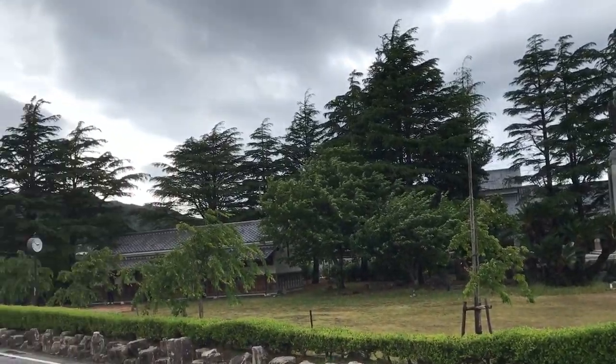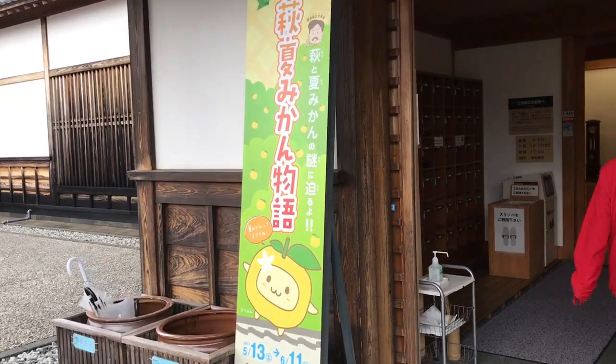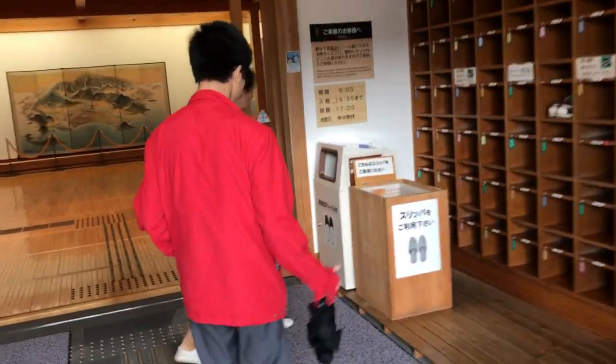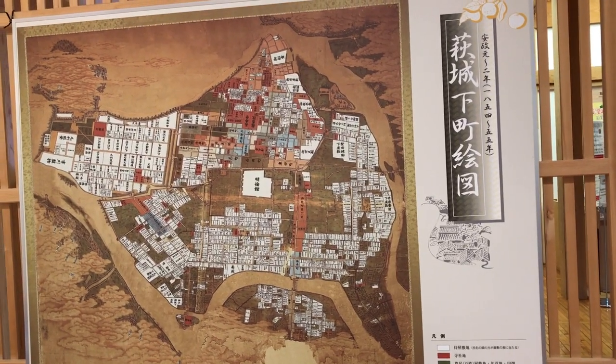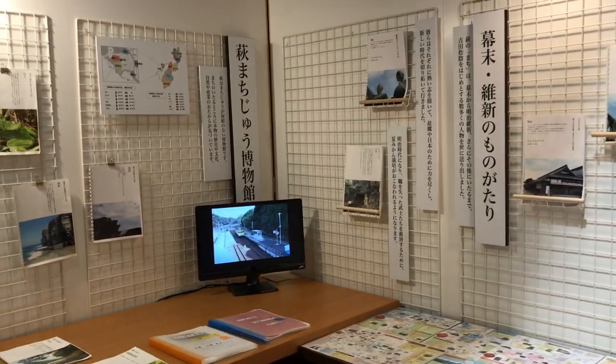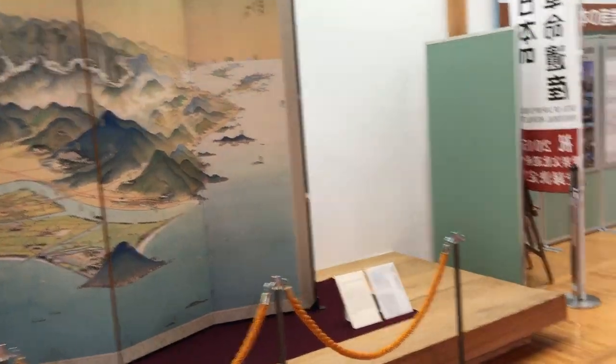Ooh, this is the place where Sensei and Cody went to a historical museum while I just chilled eating ice cream. And I think that other girl did the same too. This is the map of Hagi, pretty sure. It's really boring. But Cody likes it a lot, so that's why we're here. Whoa, pretty art.